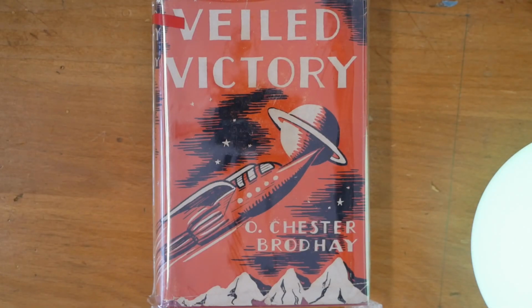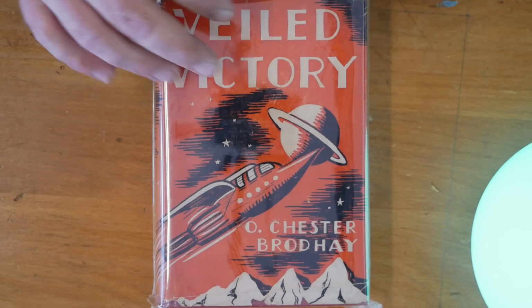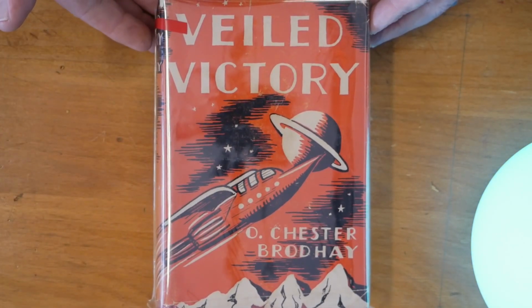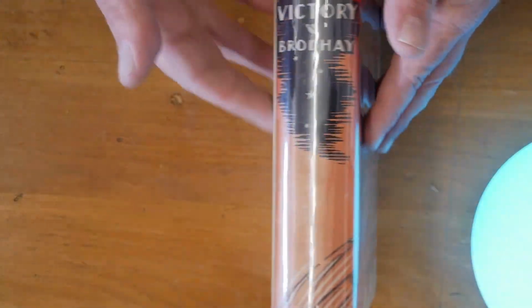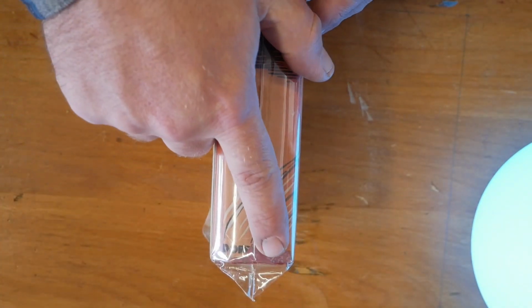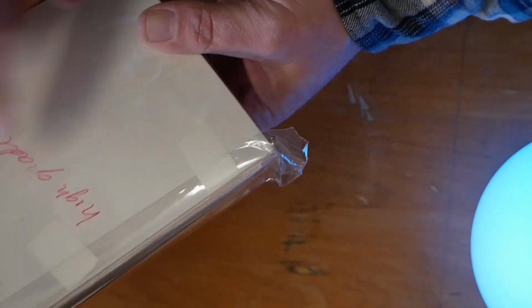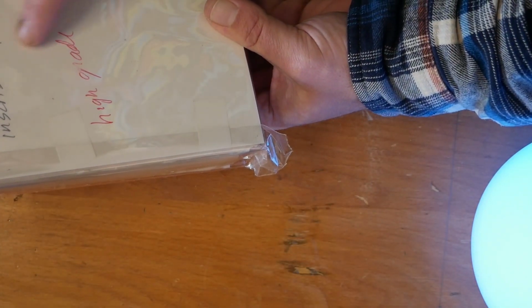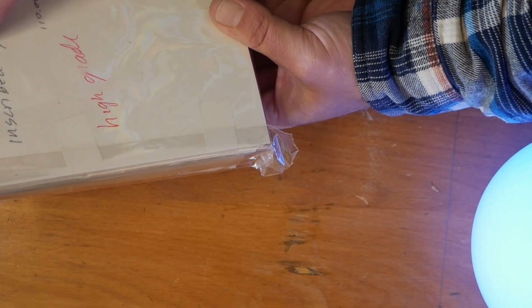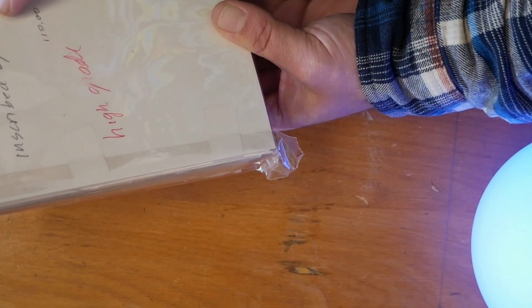This is Veiled Victory, by O. Chester Broadhay, and this is just incredible. I am in awe of this cover. The quality all the way around is great. There's just a little piece missing in the dust jacket down here. This is high grade, Veiled Victory, Chester Broadhay, 1941, inscribed by the author.